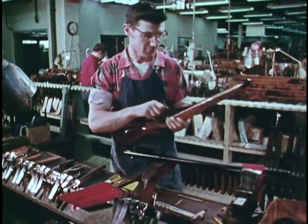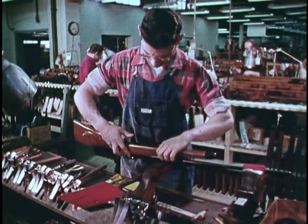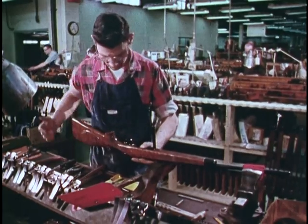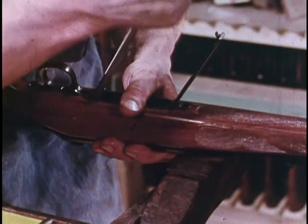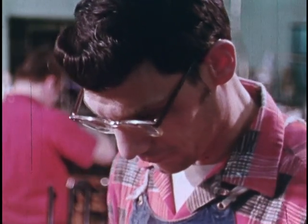It's creative. You can put your own little emphasis on it. You take a little more pride in something you do. I just enjoy this type of work better. There's some people that wouldn't want this type of work, but I enjoy it.